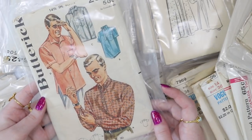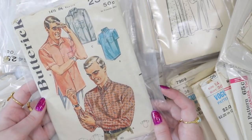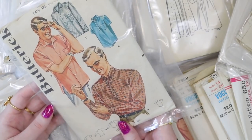I find it difficult to tell the age of men's shirt patterns. They all sort of look the same to me. This feels like it might be factory folded, and it's for a 14.5-inch neck. Really don't know how well men's patterns sell, but it's in good condition, so hopefully it can go for something.